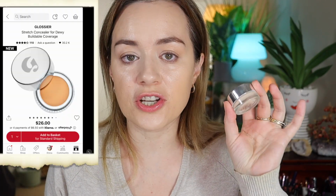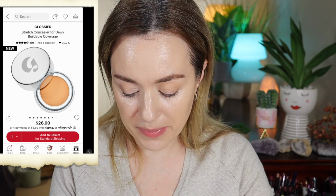Now, another one that I just discovered and I've used is the Glossier Stretch Concealer for Dewy Buildable Coverage. Mine is in the shade G11. It is beautiful. This is only $26. It is so emollient and it is so nice and hydrating. If you want to go with a complexion product by Glossier, I suggest this one.